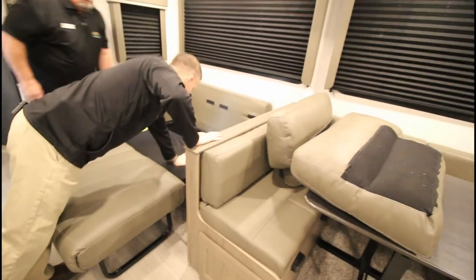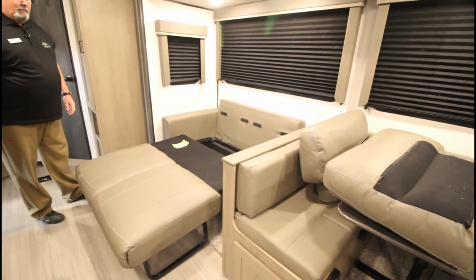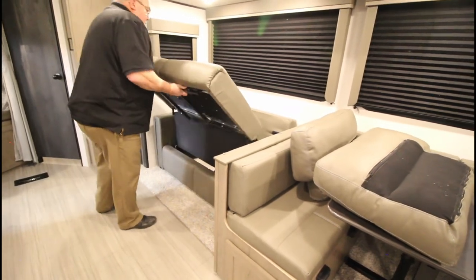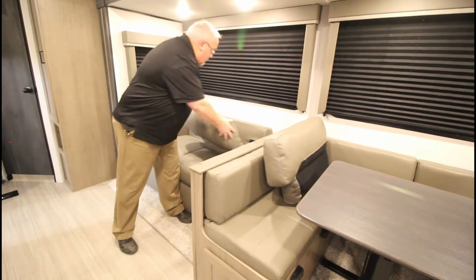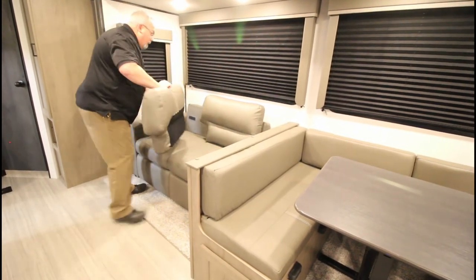It's got some pretty dense foam to sleep on as well. It's actually, believe it or not, comfortable. I know that sounds like a really weird thing to say, but the air beds weren't comfortable. So that's something that obviously had to change, and thank goodness Keystone did it.